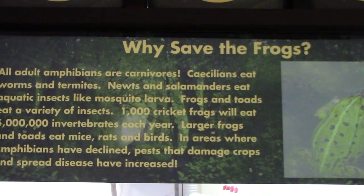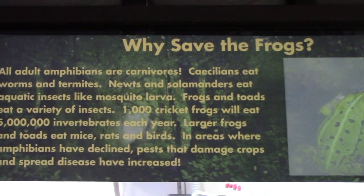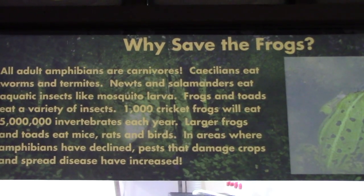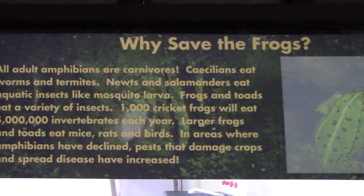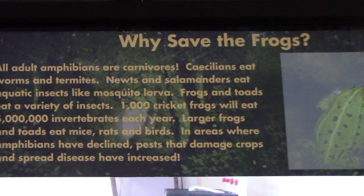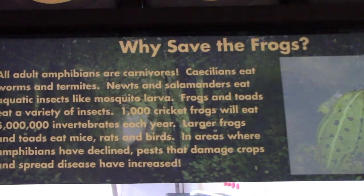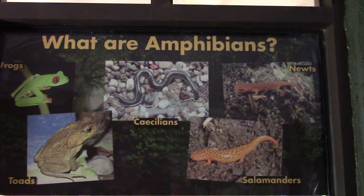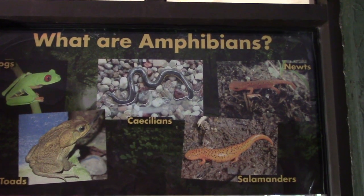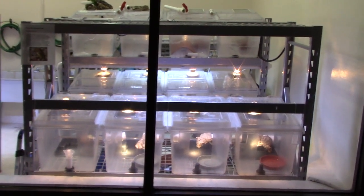In case you're wondering why amphibians are important, well, they eat worms, termites. They eat a variety of insects like crickets. Toads eat mice, rats. So every species basically has a reason to be there. So amphibians include the frogs, the toads, salamanders, newts, and the caecilians. So they got all these tanks set up to help with the populations of the different amphibians.